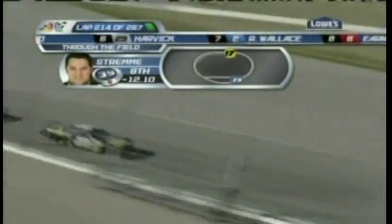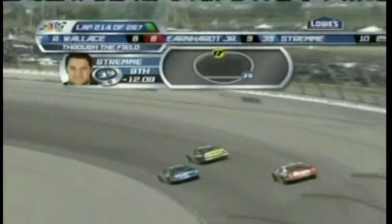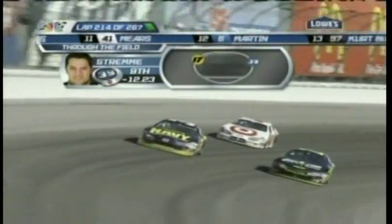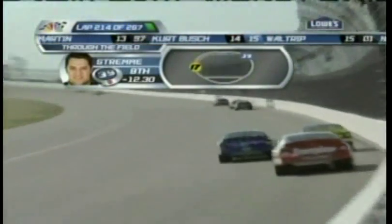Very solid Nextel Cup debut for David Stremme, running 9th. Team kept him out on the racetrack for track position. They only have about 10 more laps on their tires than the guys who pitted. And he's having a very solid day, Marty.